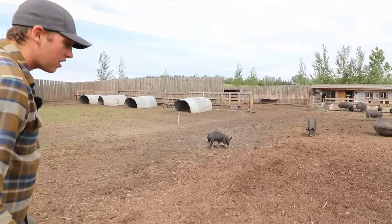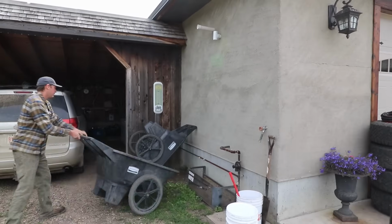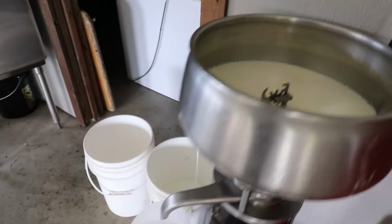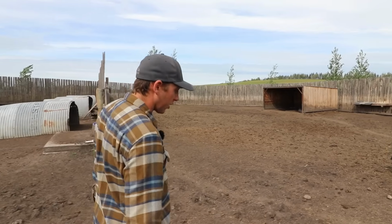So now we're done morning chores. We're gonna head back up to our shop now and get that milk skimmed. And tomorrow we'll bring the milk that we just took, or the skim milk, back down here, and we'll start it all over again.